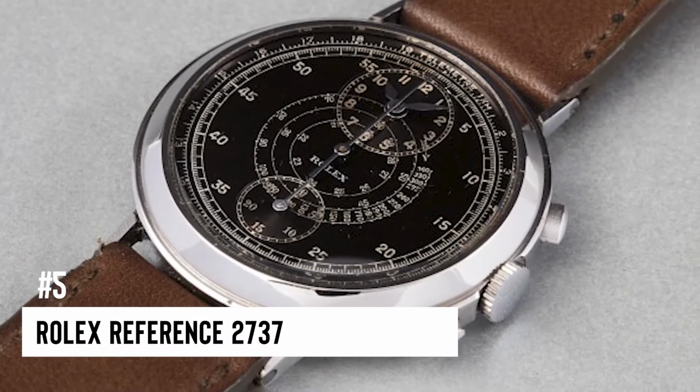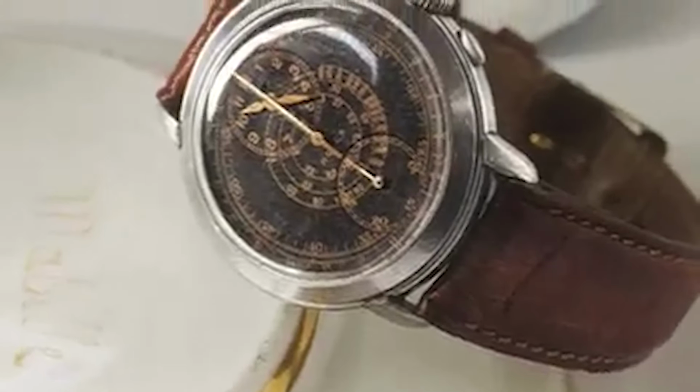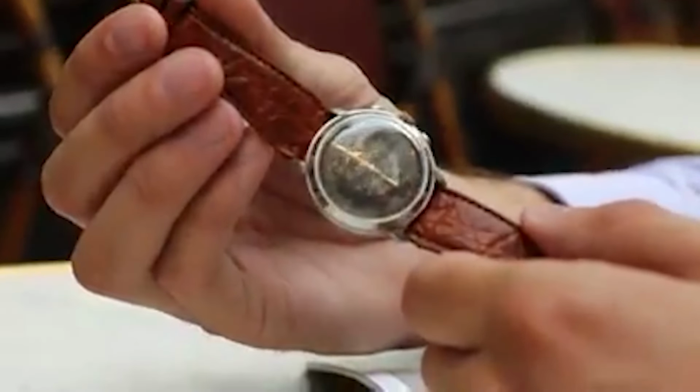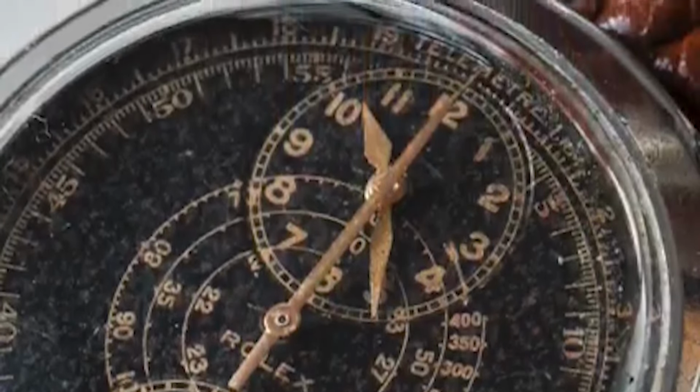Number 5. Rolex Reference 2737. So there's this other watch that caught everyone's eye at auction, fetching around $185,000. What makes it stand out? It's a stainless steel chronograph, but the real cherry on top is its lacquer dial. Considering we're talking about a survivor from 1938, finding one in good nick is like striking gold.